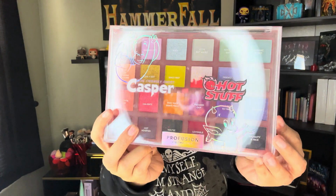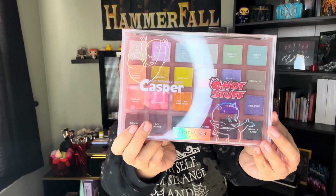And this one was only like 16 bucks. So it is the Profusion Cosmetics Casper Hot Stuff palette. This caught my eye because, well, it's got interesting shades. It's got very interesting shades in it.